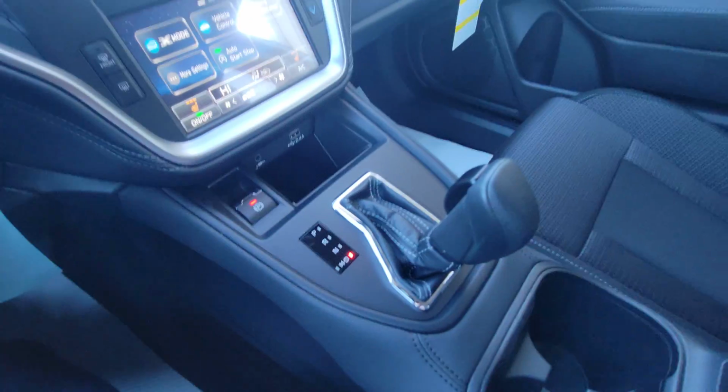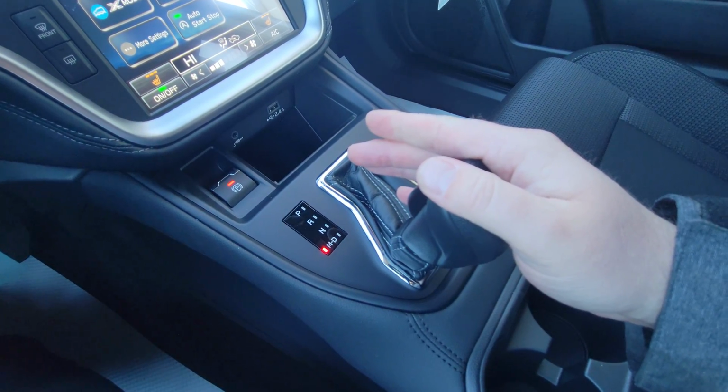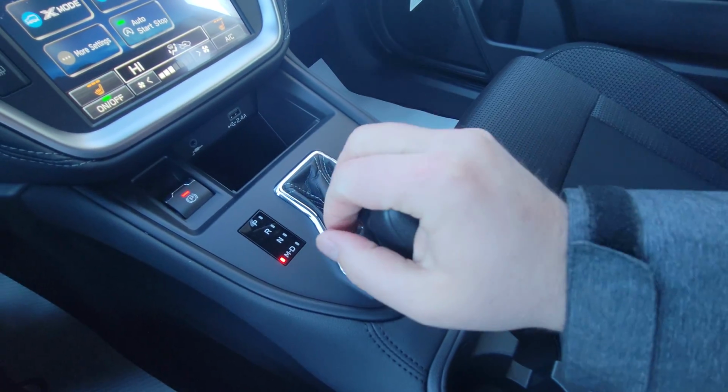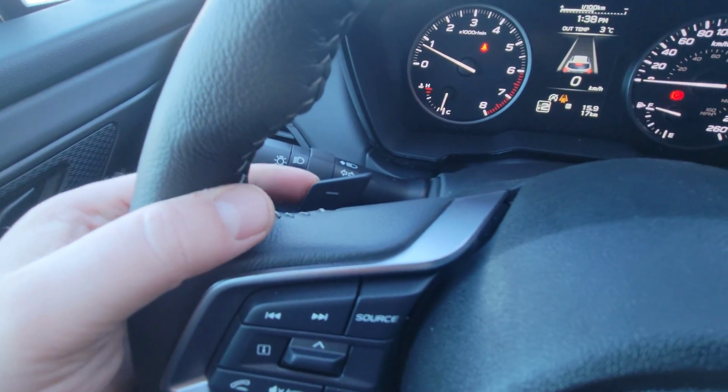It is an automatic CVT transmission. When I go to manual mode, I can manually select my own gears in the CVT. Now, it's not from here. I'm not shifting this up and down. I have a paddle, little plus sign, that's shift up a gear, little negative sign, down a gear.